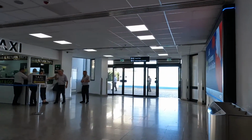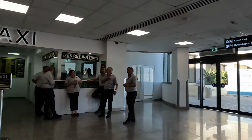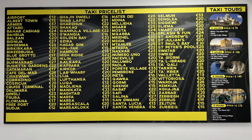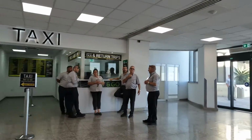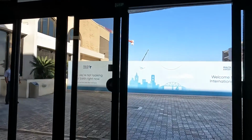So you see the taxi stand right there. You got a whole bunch of guys standing right there, and you're going to have to come up, but I'm going to give you this sign in the back, and you can see this is a price list here of you're going anywhere on the island. You can see Valletta. I'm going to circle Valletta right now. There it is, Valletta, 19 euros. This is the most up-to-date price as of August 2024. They are standing there. If you wanted a taxi, you would just go up and you say, listen, I want a taxi. This is where I want to go.